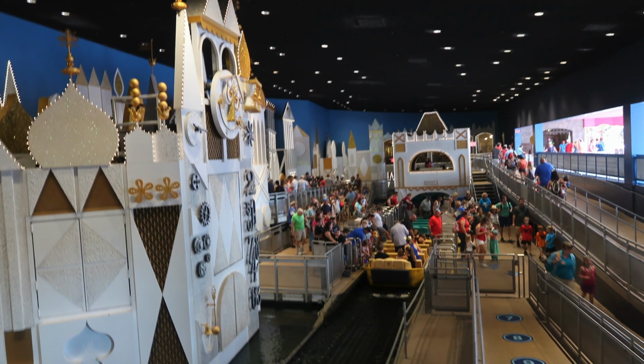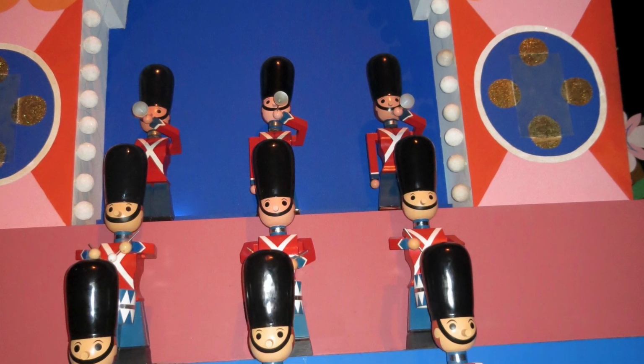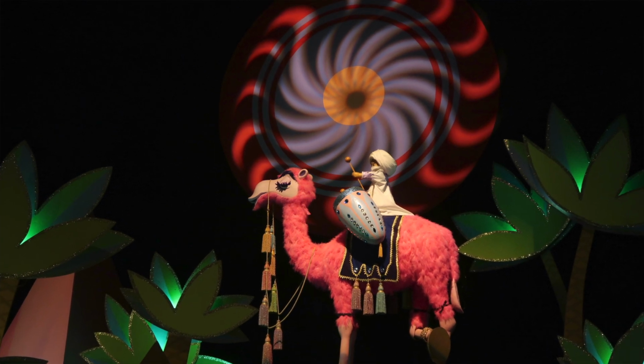So It's a Small World, for anyone who doesn't know, is a water-based boat ride with over 300 audio animatronic dolls, all in traditional costumes from cultures around the world.